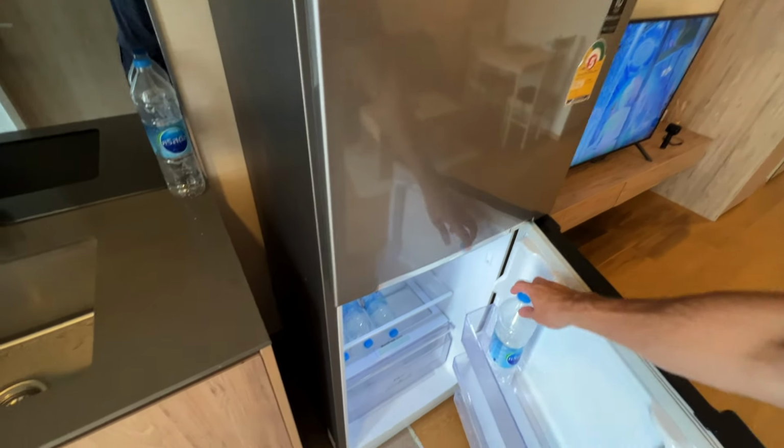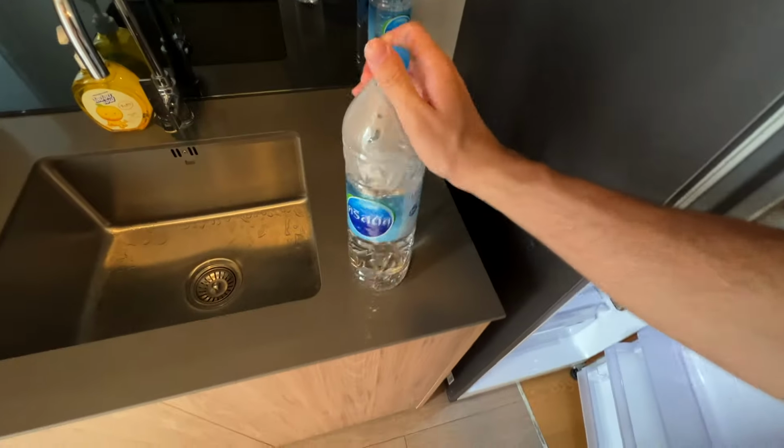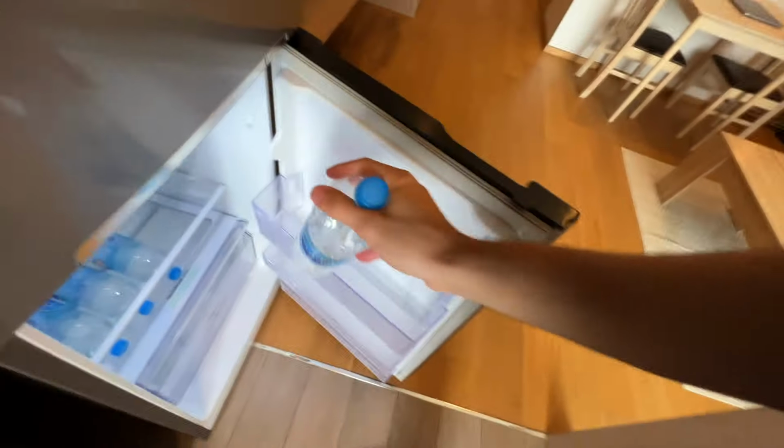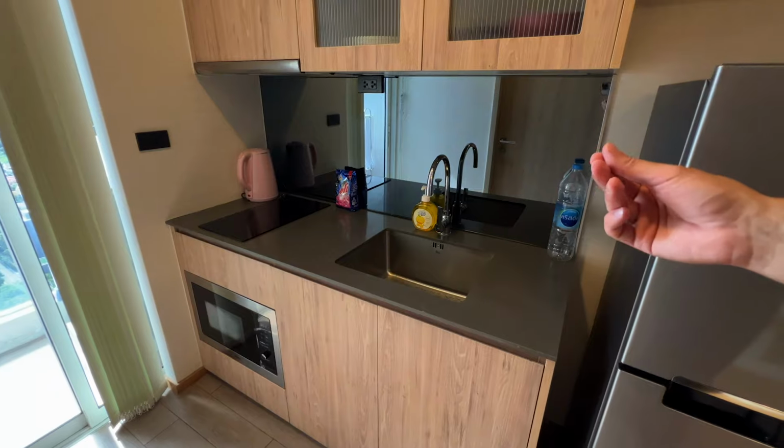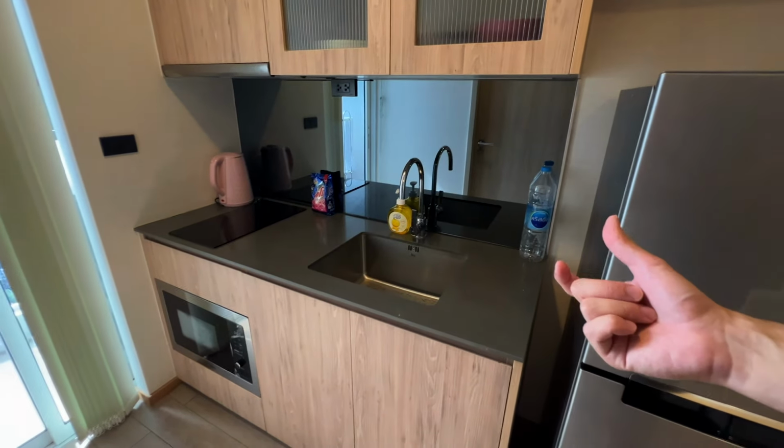This is where all my water is. I only drink crystal water. I think it's the best water in Thailand. What I've utilized for the backsplash of the kitchen is this dark tinted mirror, which I like, makes the place feel a little bit bigger.